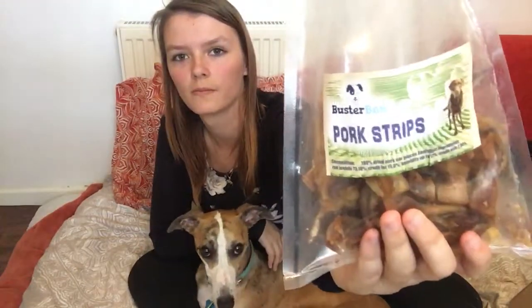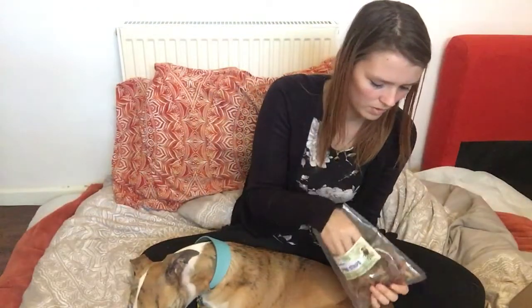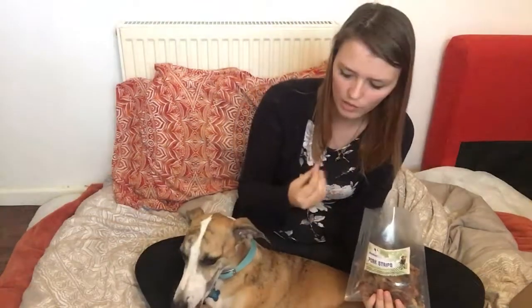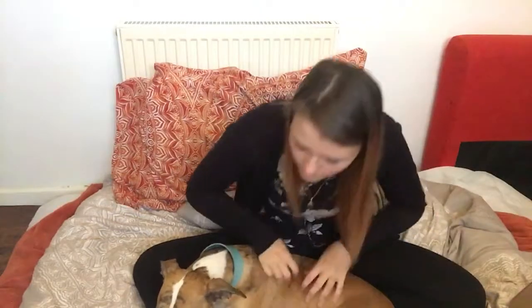These are Busterbox's own pork strips. He already likes these ones, but I'm a bit unsure about giving him another one because he's already had one. They are kind of hard, so I'm not gonna give him them that much. They're not soft or anything, they're quite crunchy, a bit like pork scratchings, so I'm not gonna give him as many of these all the time, because you'll get chubby. You're already chubby.